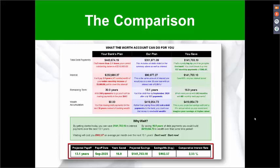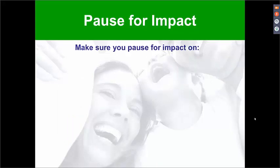Now, I want you to be very careful with that because many people get misled and think you're refinancing them and you're going to offer them a rate of 2.55. Make sure that before you get to this section that they understand there's no refinance involved. Their mortgage is staying exactly the way it is. They are just going to use a program that is going to tell them when and how much money to allocate and what debt to allocate that money to. Pause for impact and make sure that they understand this.